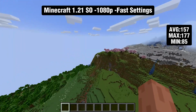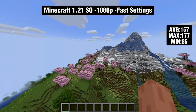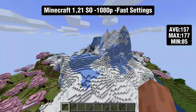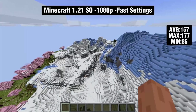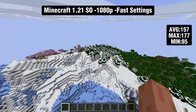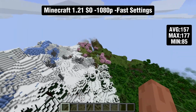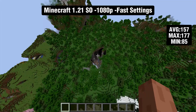Now, Minecraft is going to be one of the games that won't be pushing this card to its highest potential. This game averages 157 FPS and nearly maxes out the 180 FPS cap that I put on it originally. With only a minimum of 85 when you're loading new chunks, this is not a bad experience. If you're playing survival mode, this would be a very good experience. It's the latest version of Minecraft. If you were to turn the settings from fast to fancy, I would recommend turning down the render distance, but even then, it's still a very playable experience.